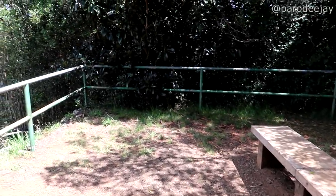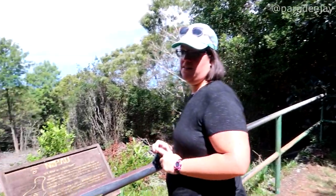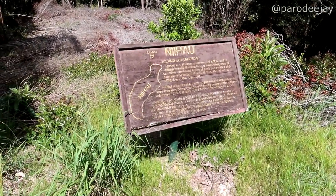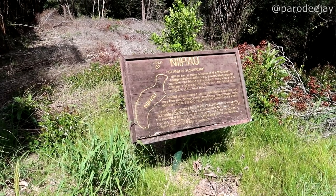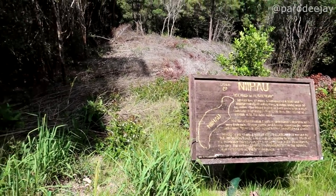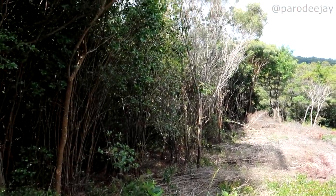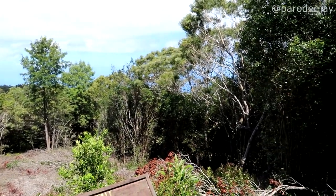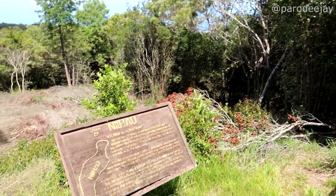Man, after going to the canyon viewpoints, coming up to the Ni'ihau lookout is different. But I guess you get to learn about the island? Yeah, island of yesterday. I can't see anything here but the trees of yesterday right now. Maybe it's in the distance.